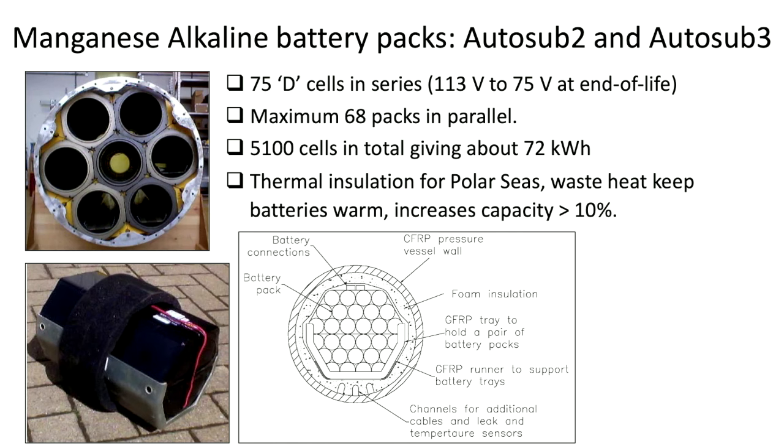But still we try to maximize performance. So there are 75 D-cells in series, and then 68 of them in parallel, forming a battery pack like this. And they would go inside the lower 4 of these carbon fiber pressure vessels, and you can see the titanium flanges on the end of these tubes. So these 4 are the carbon fiber pressure vessels, and the top 3, those 2 and the center one, are there to give buoyancy. And so these bottom 4 are filled up with these battery packs, and we thermally insulate these battery packs, so that we use the waste heat generated by I squared R, the current squared times the internal resistance of the batteries, which keeps the batteries warm for when you're operating in polar waters.